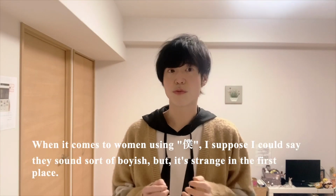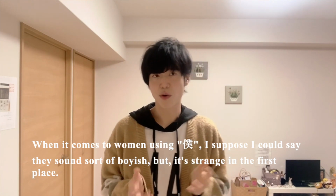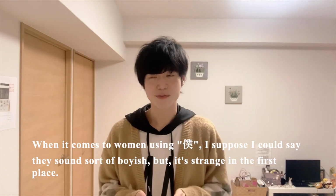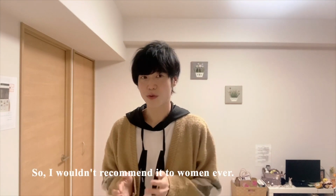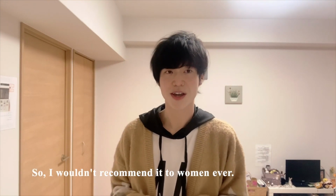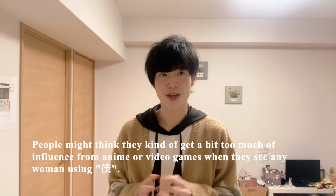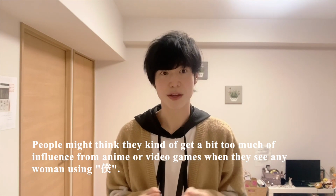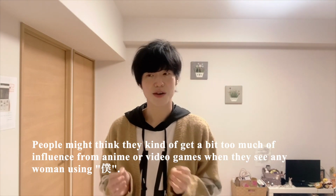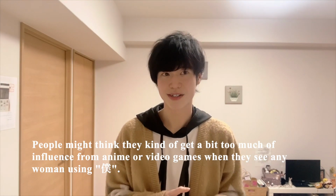When it comes to women using Boku, I suppose I could say they sound sort of boyish, but it's strange in the first place. So I wouldn't recommend it to women ever. People might think they kind of get a bit too much of influence from anime or video games when they see any woman using Boku.